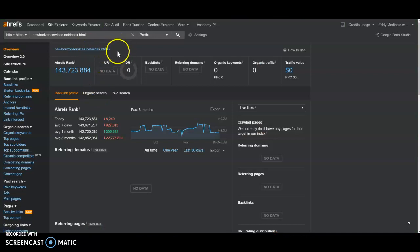Let's jump into Ahrefs here real quick. This is a paid tool. It's a great platform to monitor what you have going behind the scenes. Currently, you have no keywords, no traffic going onto your website, meaning no people are jumping into your website. Referring domains, no data. Backlinks, no data. Pretty much don't have anything going on.